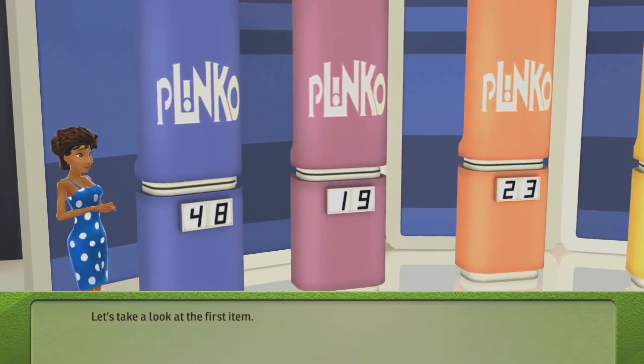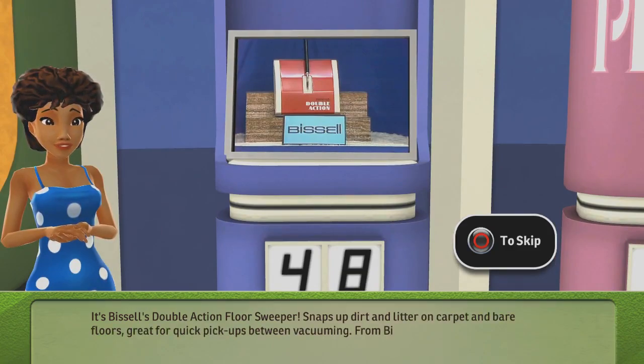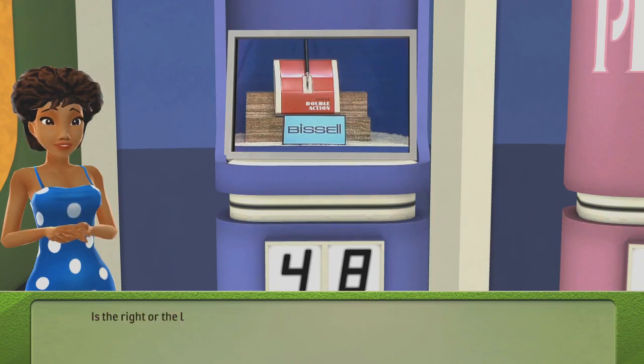Take a look at the first item. It's Bissell's Double Action Floor Sweeper. Snaps up dirt and litter on carpet and bare floors. Great for quick pickups between vacuuming. From Bissell. Is the right or the left number the correct number in the price?